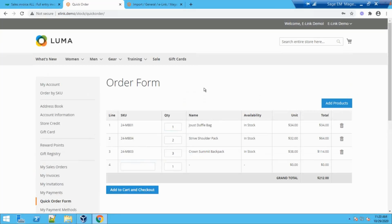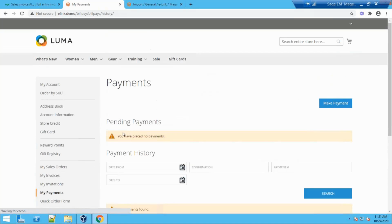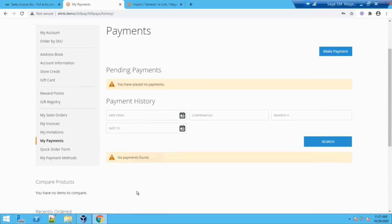So I'm not going to go through that whole process again. We already placed an order and we invoiced it, so I can show you the next section, which is payments. Customers place orders. If you have customers that are on terms, you want them to be able to make payments on their account as well. So we have our payment screen. This will show them all of their payment history.